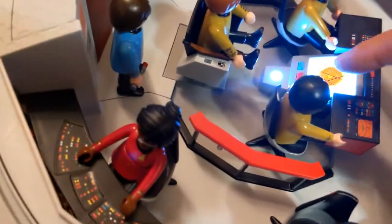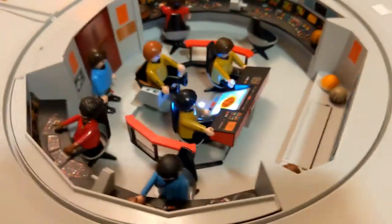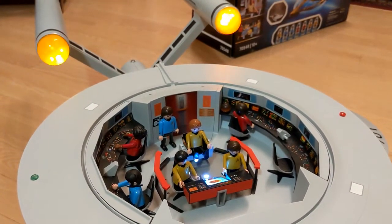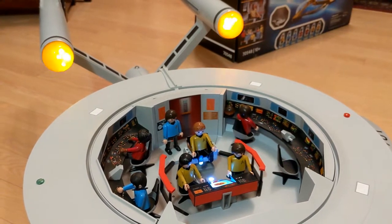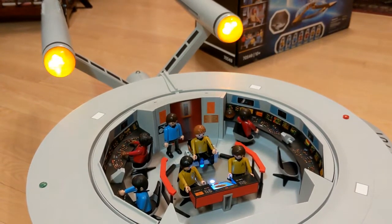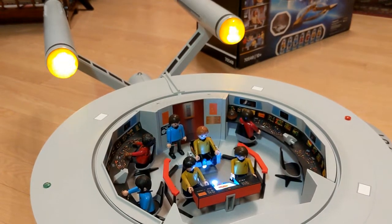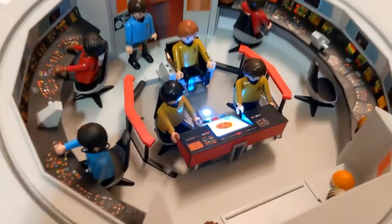Yeah, so I'm going to push this blue button first, right there. Oh, did I push the red one? I think I pushed the red one. Yeah. So this is the warp drive button. Watch the lights. Now, is that cool or is that cool? And then it goes back down to slower flashing lights. Okay, so that's the blue button.